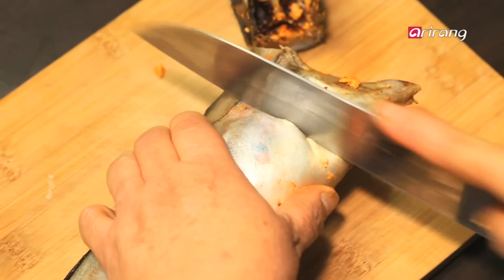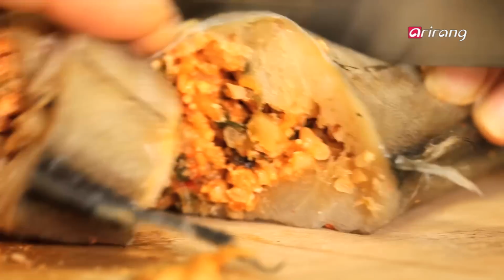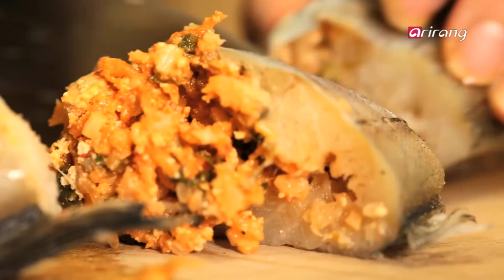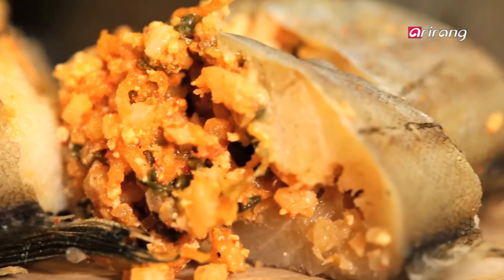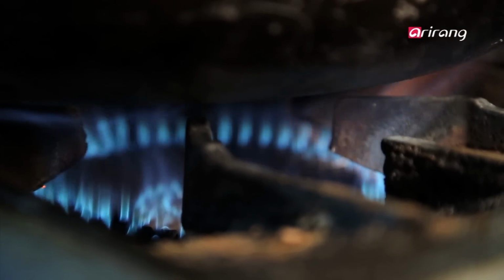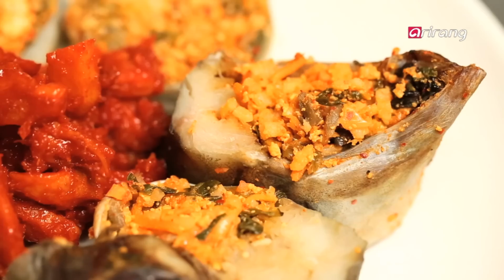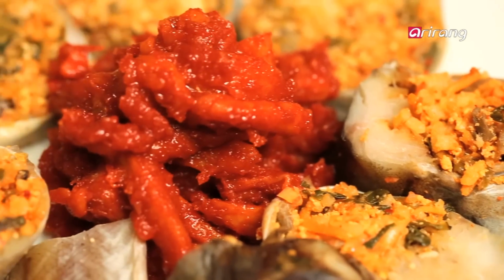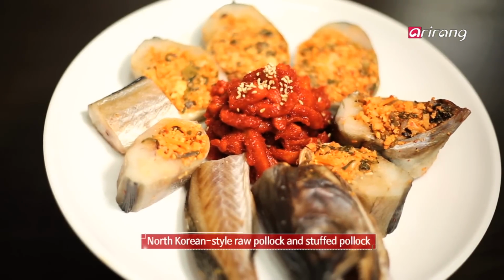She removes the insides and the bones by hand and finally chops the ingredients for the filling. It's a food that requires a lot of manual work. In Hamgyongdo, people enjoyed stuffed pollock on the first day of spring. A woman longing to greet spring in her hometown again passed on this recipe to her daughter-in-law.